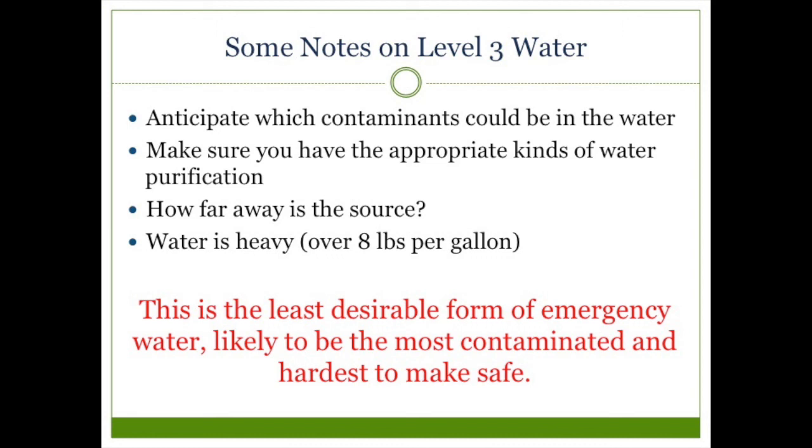If you're considering getting water from these sources, make sure you have the appropriate kinds of water purification and have some confidence that that purification will be effective. It's also worth thinking, how far away is the source? Are you thinking of walking or driving? And remembering, water is heavy. It's over 8 pounds per gallon.